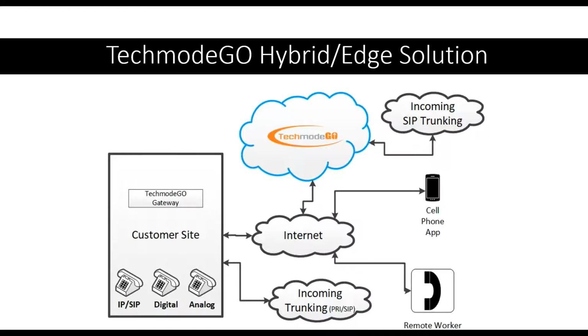So we've gained a few levels of redundancy in this hybrid solution. One is we've added a gateway to the remote site so that if we do lose internet connectivity, we can still survive. We've also added a second incoming route for trunks to reach phones. If you follow the Visio, whether the incoming SIP trunking is coming in through the cloud, you can see it can reach the customer site just as easily as it can reach the remote workers and the cell phone users. But also follow it the other way. We can come in through the site through a PRI and still reach all those destinations, including the cloud. So everything flows between the two.